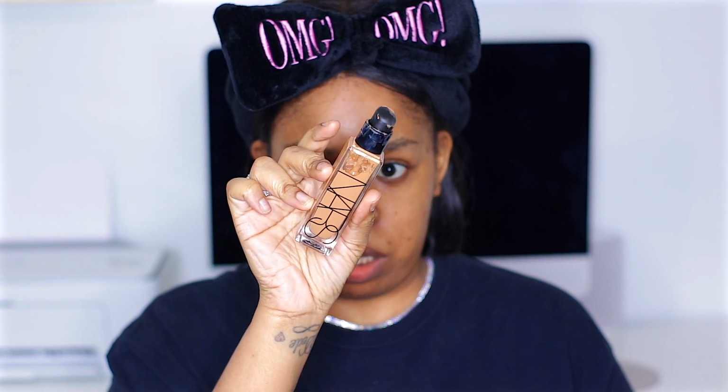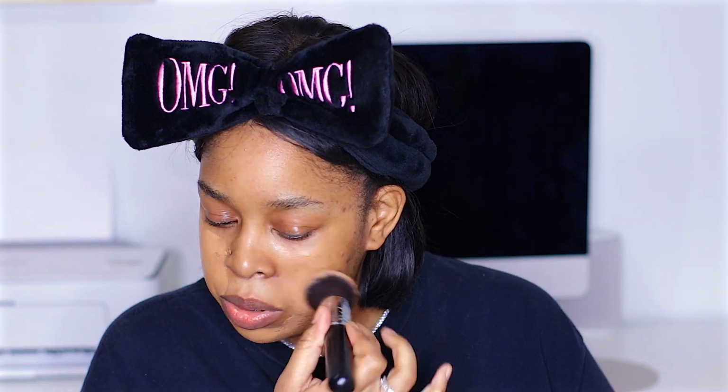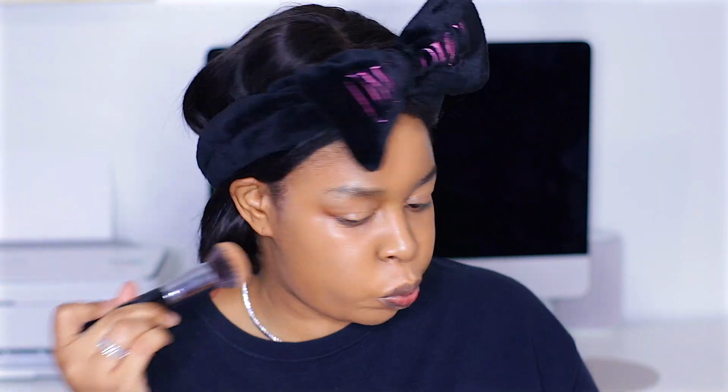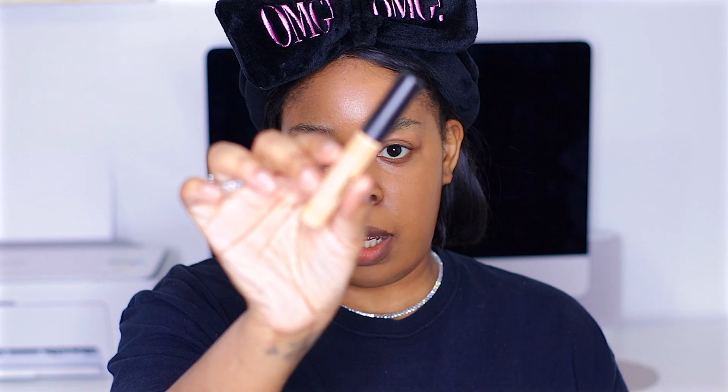Alright, so today I'm going to use a brush. Normally I would take a beauty blender, but all my beauty blenders are dirty. So I go in with my NARS Radiant Longwear Foundation in the color Tahoe. I'll take my MAC 24-Hour Studio Fix Concealer.